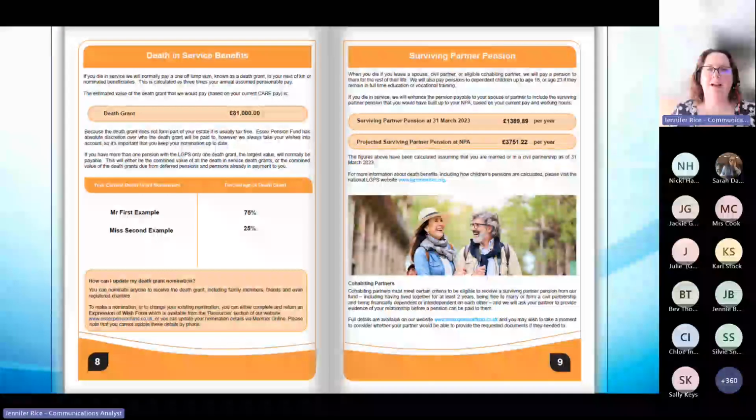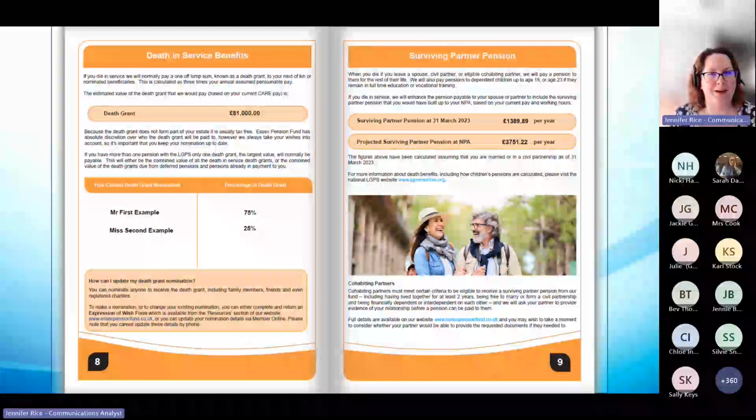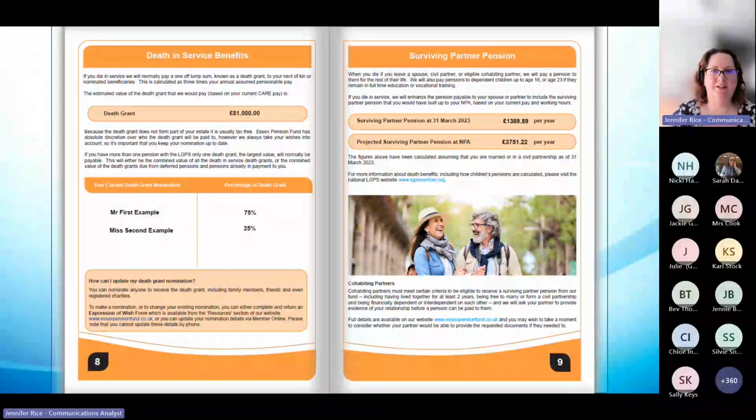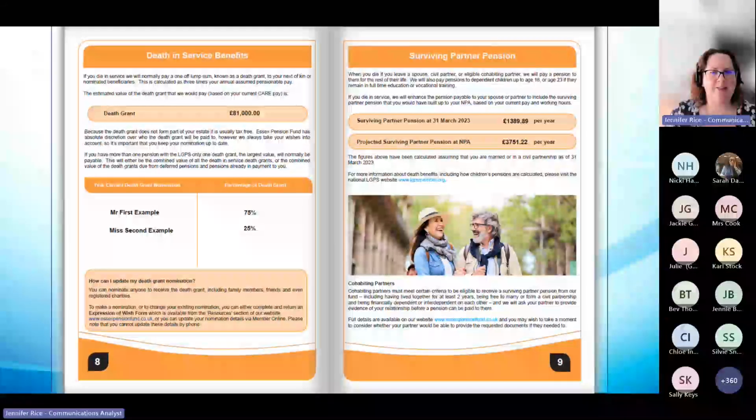So this is quite a sensitive subject, but it's really important that you understand the death benefits which are included with your pension. When you pass away, the LGPS will pay death benefits to your next of kin, and they are formed in two parts. So a pension will be payable to your spouse or civil partner or cohabiting partner as long as they meet certain criteria. And that pension will be paid to them for life.